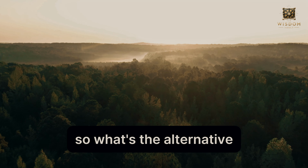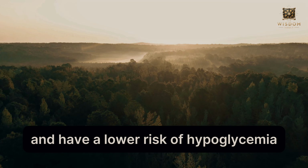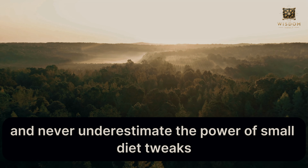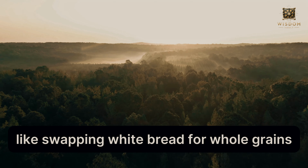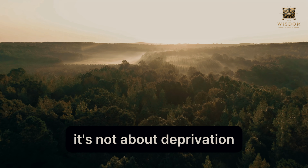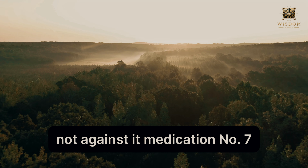So what's the alternative? Medications like metformin are often gentler and have a lower risk of hypoglycemia. And never underestimate the power of small diet tweaks, like swapping white bread for whole grains or adding a walk after meals. It's not about deprivation, it's about working with your body, not against it.